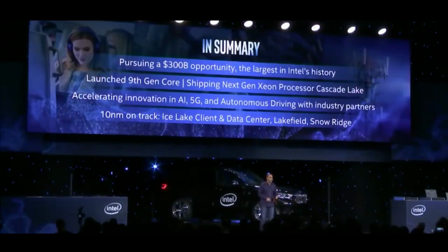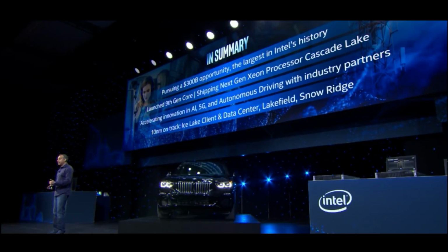We launched today our 9th generation Core products for the desktop and coming soon for the notebook. We're shipping our Cascade Lake Xeon with new features like DL Boost and Optane persistent memory. We're bringing Intel architecture to new areas like 5G with network SoCs such as Snow Ridge. And we're expanding our AI portfolio into the inference domain with a dedicated neural network processor for inference. We're making excellent progress, as you just heard from Amnon, on autonomous driving.